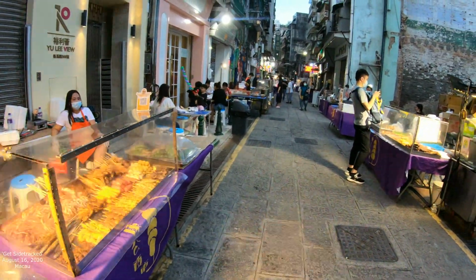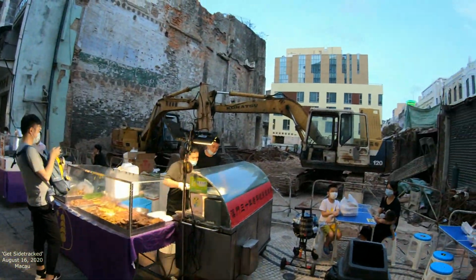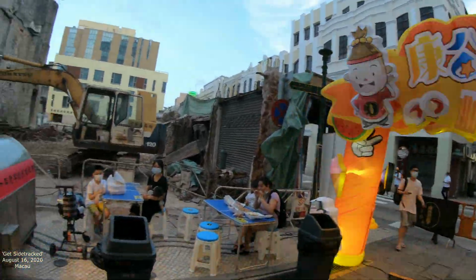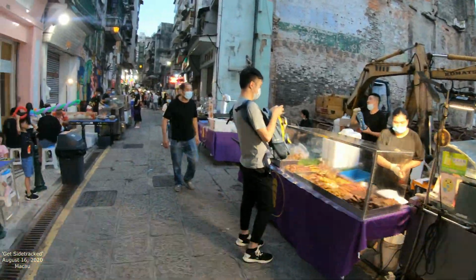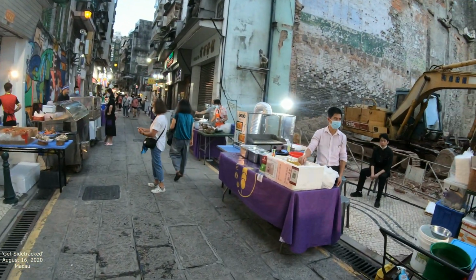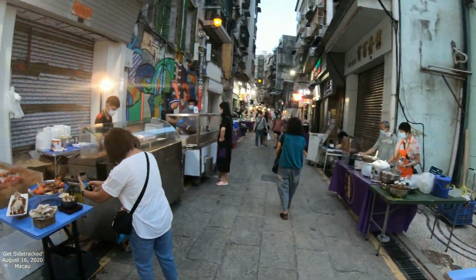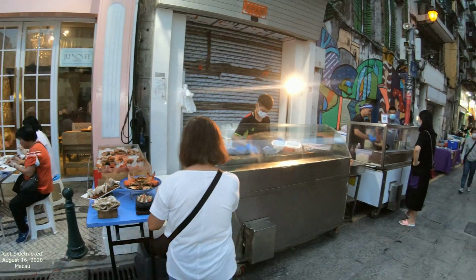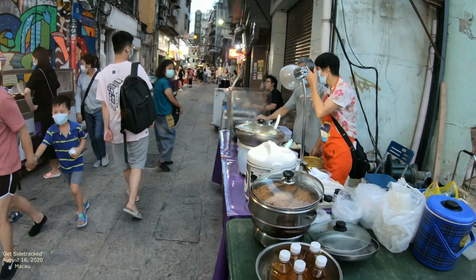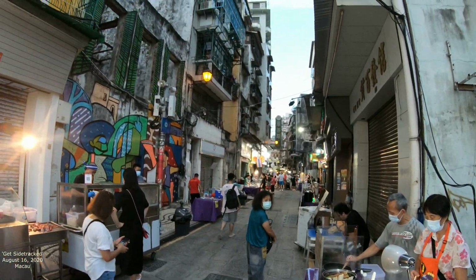Okay, so this street, I think, we'll find out more in a minute. Got this construction over there. This is the entrance, and we're gonna go see what it's all about. So they got food stands. Smells really good. Smells great. Qingdao beer. Goes all the way down to the end. Kind of noodles. So let's check it all out.